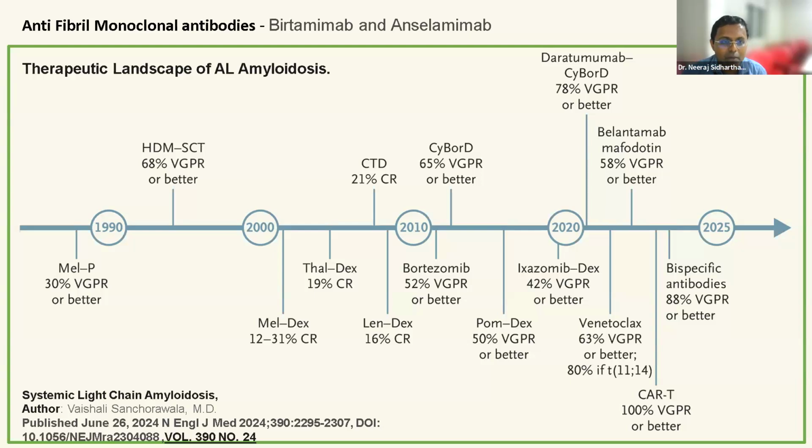Even plasma cell leukemia would have been very acute, but then how did the amyloidosis come? Can amyloidosis happen acutely, or was he having amyloidosis for some time? So we have not been able to answer that.